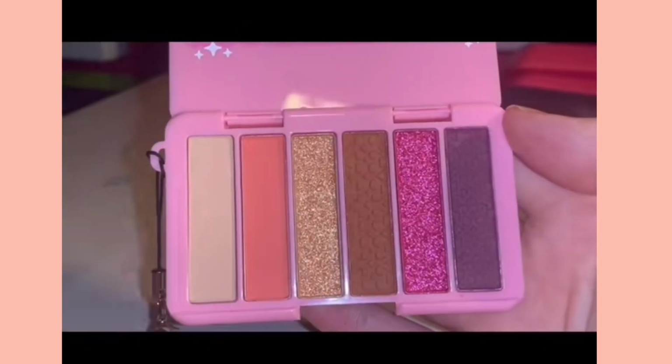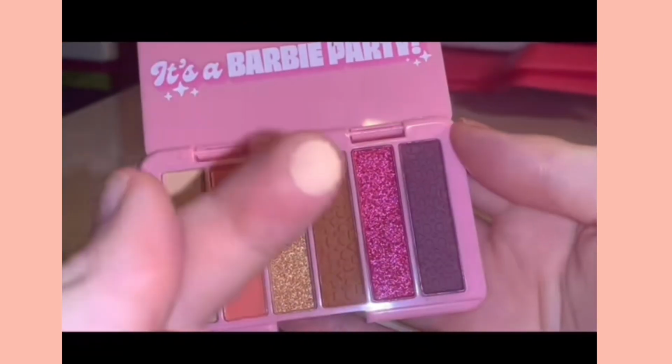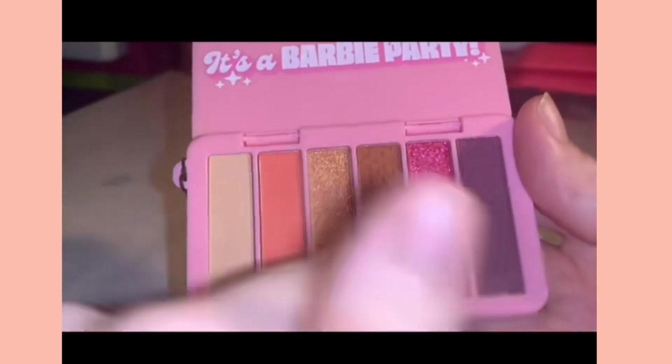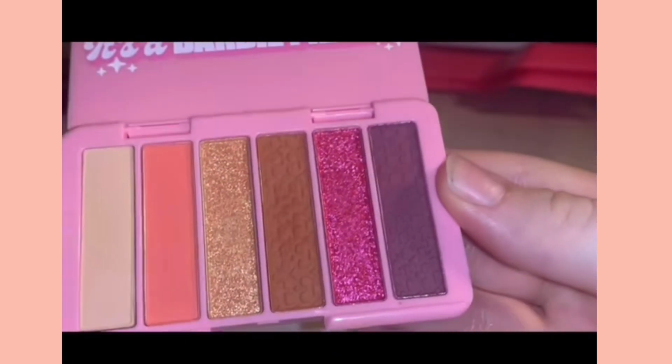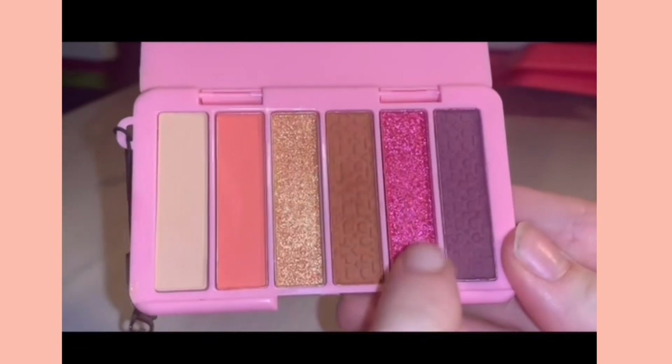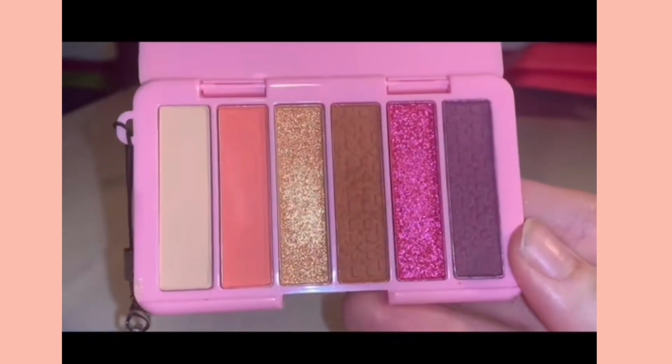I'm now going to be swatching the eyeshadows. I honestly love all the colours. I think they look really, really good. I literally love these eyeshadows. I think all the colours look amazing, but I think my favourite one is that colour there. It just is amazing.